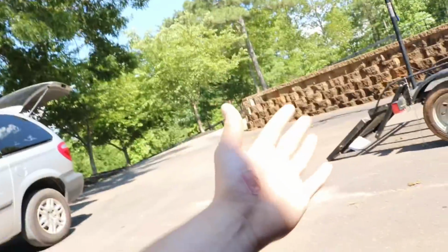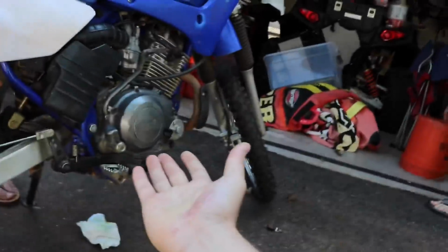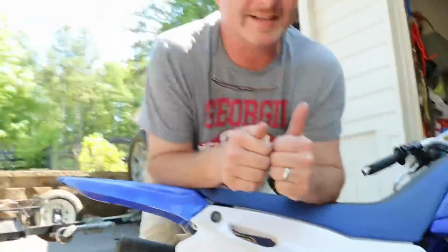So Willie's flipping it on. I mean, look at the hands. Boom! That already shows the proof we're going to be doing some riding. It's going to be dadgum scary. You be ready. Be ready.